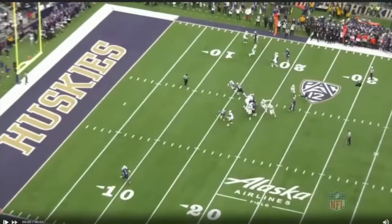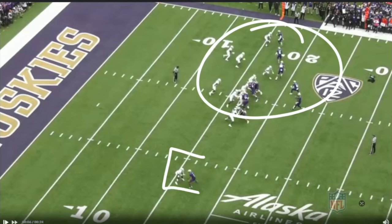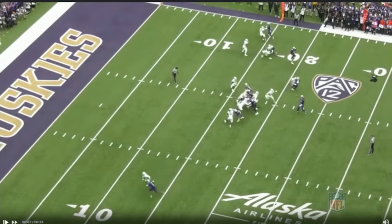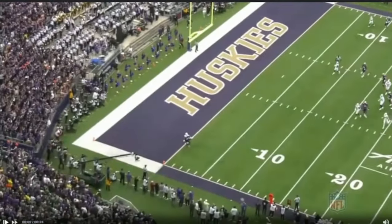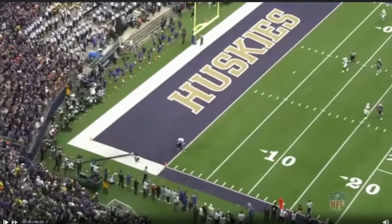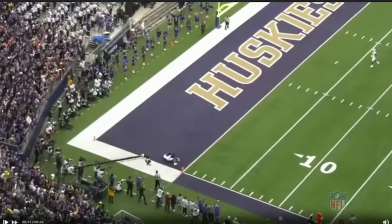All right. Got our one-on-one again. Same thing that we saw earlier. Everybody over here, get your one-on-one with all these receivers that you've got. Hey, take it. Nice ball right here. Again, doesn't have to be perfect. Just give your guy a chance. He puts it right on top of him. Receiver goes up and makes that 50-50 ball. Makes that catch for a touchdown.